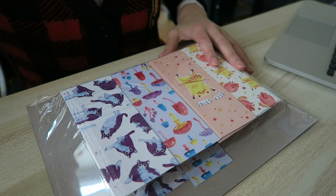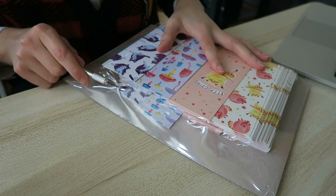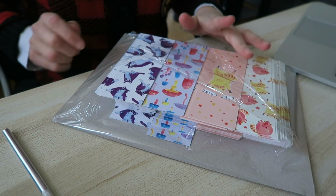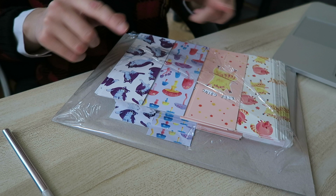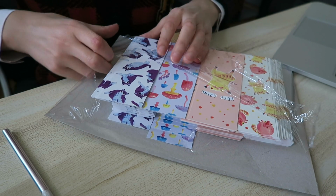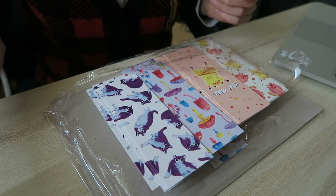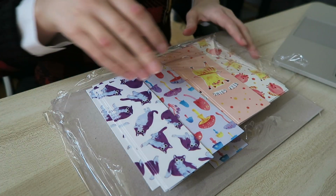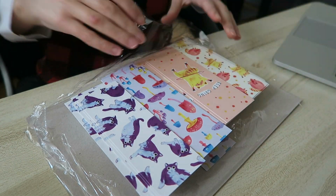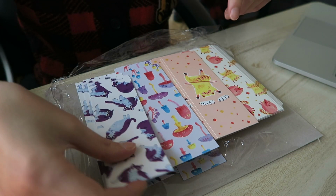So let's see how they are. What do you do, guys? Do you usually make bookmarks from scratch, so from home, or do you get them online? I decided to get them online because the price was quite good, and so I could get also a thick paper. Instead, with my printer I can print up to 300 grams.